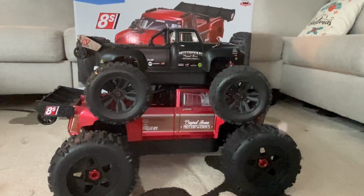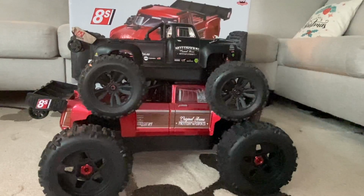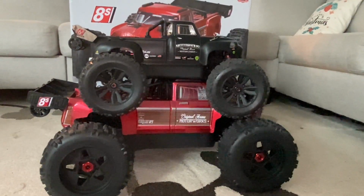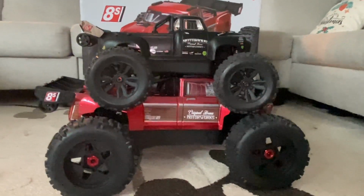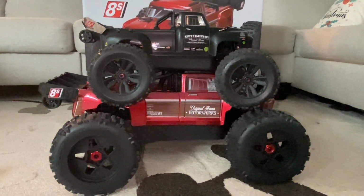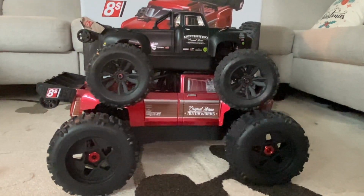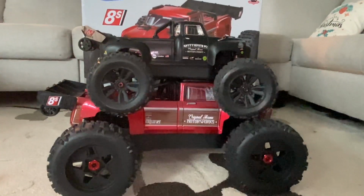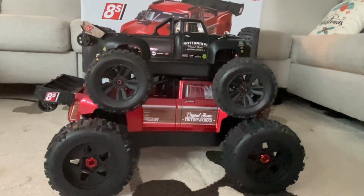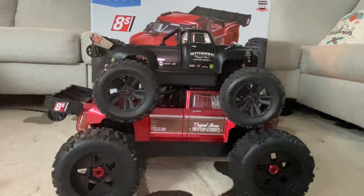Outcast 8S versus the Arrma Notorious. I mean, the Notorious was one of the bigger vehicles in the closet. Just look at that. That is ridiculous. Yeah, I do have the D-boot Copperheads on the Notorious. It usually comes with the Backflip, so they're not matchy, big brother, little brother. But look at the size comparison. That is insane.